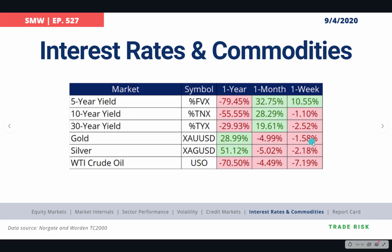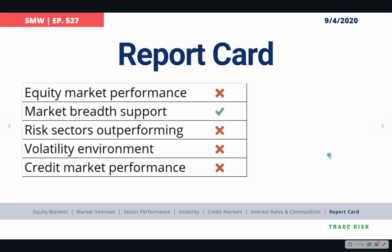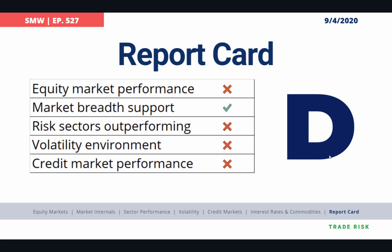In the short end, there was a little bit of the opposite there. And you can see gold and silver were down. Crude oil got hit pretty hard today, actually, or this week, down 7% on the week. So when you take everything in perspective here, the report card really has not much good to point out, and that should be kind of clear and evident based on how this week ended up.